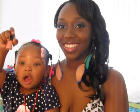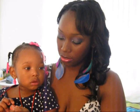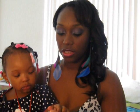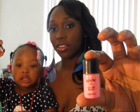That's all right. So I also got four NYX Pro Mania little pigments. I got two glitters and two pigments. So this first glitter that I got, it's a pink glitter one, and this one is called Hot Pink. And it's a gorgeous light pink glitter.